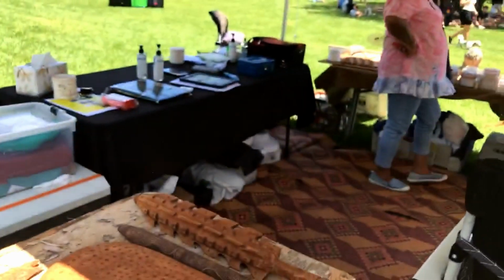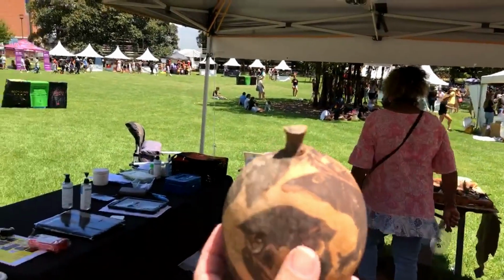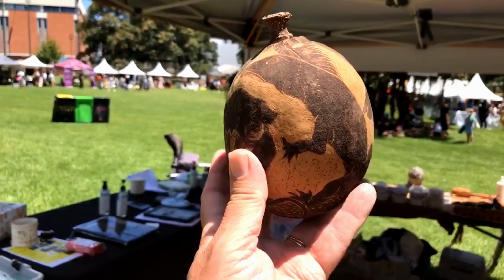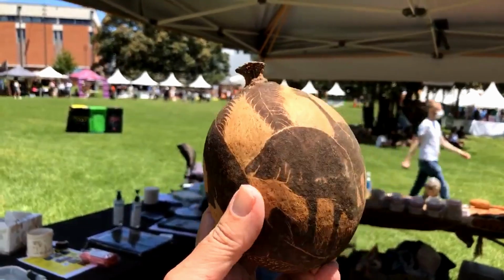And the other one has the emu face there, but it's also got a lizard image and more emus.